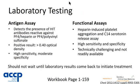The different types of laboratory testing for HIT include an antigen assay, which detects the presence of antibodies against the platelet factor IV heparin complex. These types of assays have a high sensitivity but a moderate specificity, as it will pick up non-pathogenic antibodies as well. However, the antigen testing is more readily available. The turnaround time is relatively quick in most institutions, so this tends to be the first laboratory test that gets sent off to help with the clinical diagnosis.